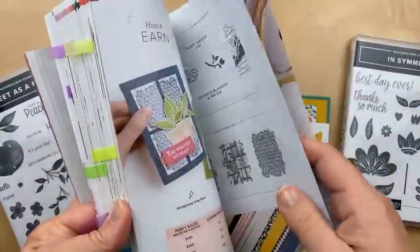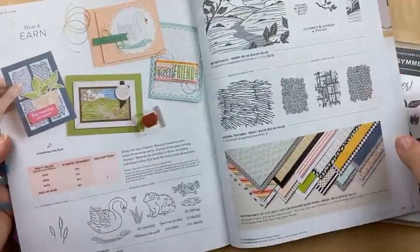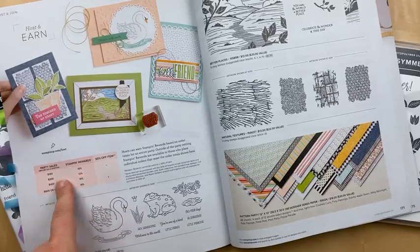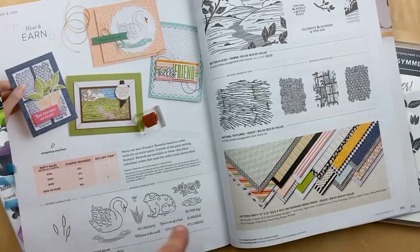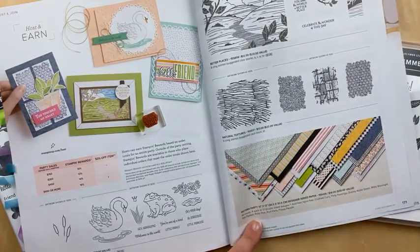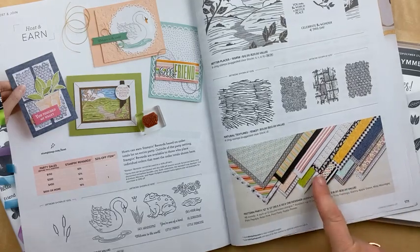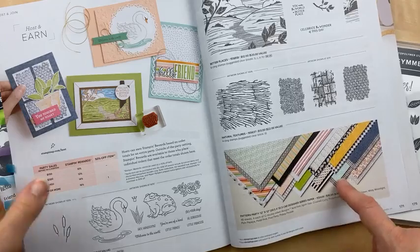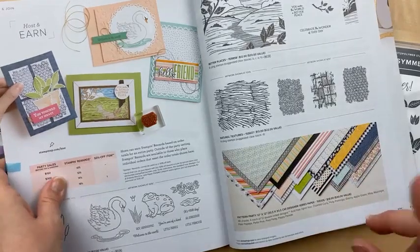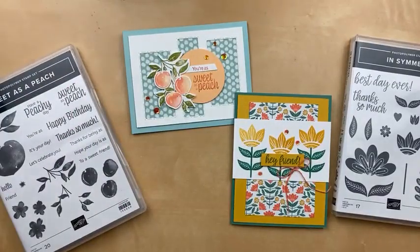This is what I'm talking about. If you place an order today with the free shipping that's over $150, you can choose host rewards. So you get 10% at $150, and then it goes up from there. One of the items that you can choose that is exclusive to hosts is this Pattern Party Designer Paper Pack. It's gigantic. There's 4 sheets each of 12 different patterns, which is 48 sheets. That's like 4 packs of designer paper in one. So this is what I used for the peach card, and definitely tune in so you can see more project ideas on Sunday with that Pattern Party. Mom and I've got some really fun ones to share with you.